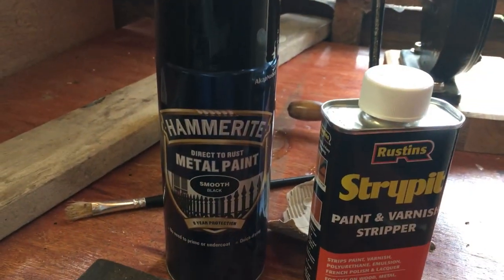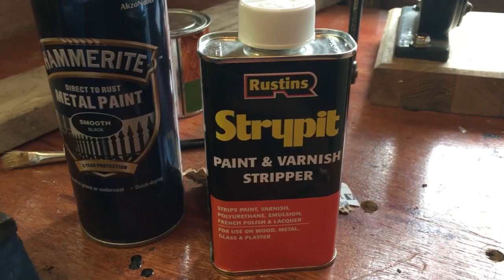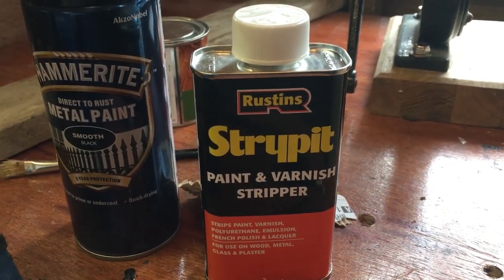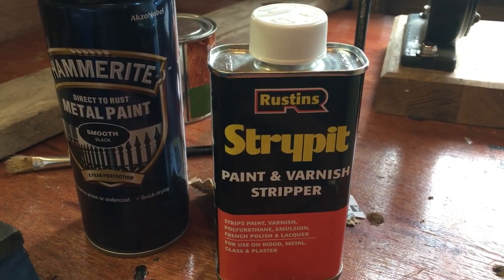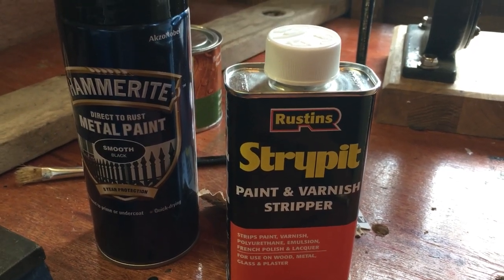I also bought some of this, some Hammerite spray, black. I've used the green before, which is really good. And some paint stripper. So I've seen a few people on YouTube use this to take the paint off planes. So I thought I'd give it a go.